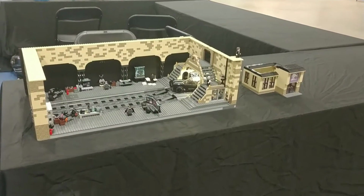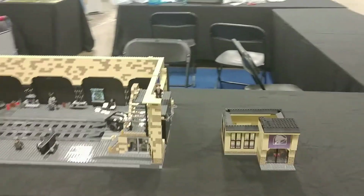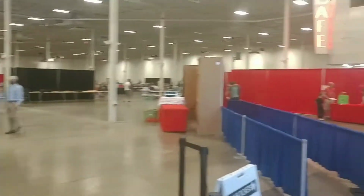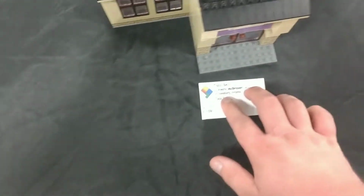And after all the repairs were done, I took a step back to actually admire my work on display. However, I wasn't quite done just yet. I had to go back up to the front of the building, get in the registration line to check in, and get my little place cards to put in front of my displays, with my name on them.